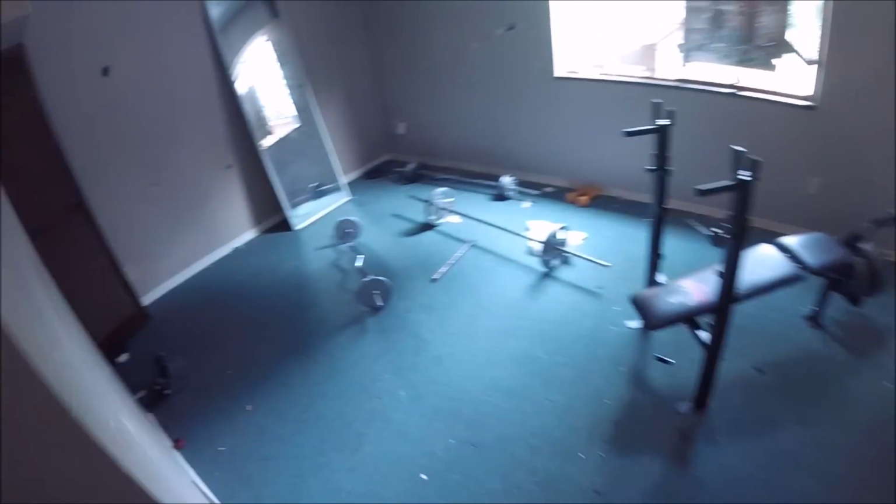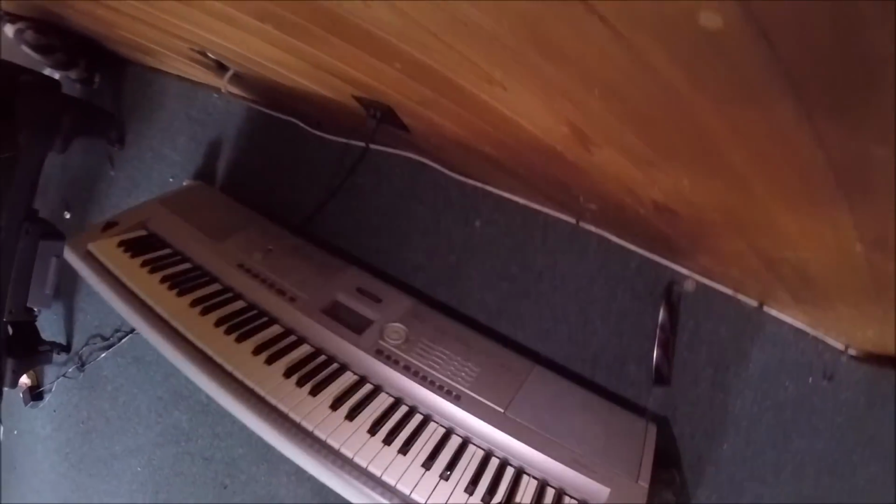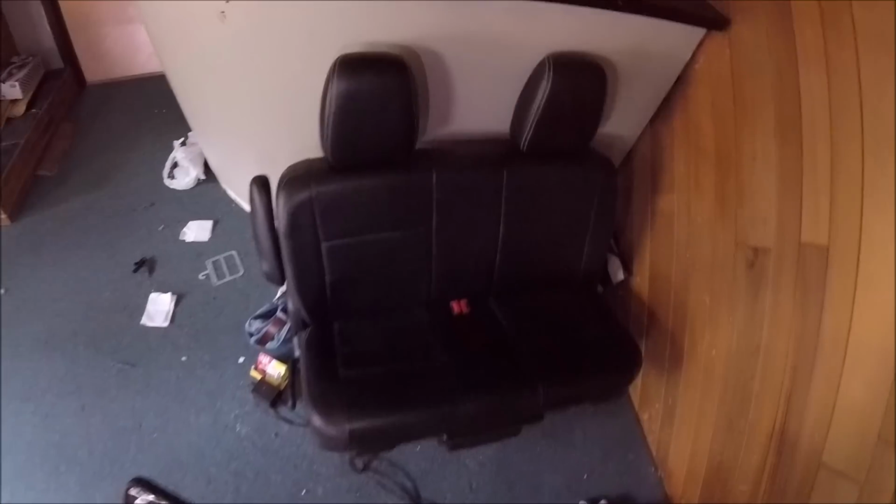So I'm not sure. They wanted me to come here about 4 or 5 days ago, actually, or 4 days ago. But I've been so busy. There's lots of weights here too. Lots of junk there. Interesting. These are good weights too. This is a TV set or some kind. Oh, it's a keyboard. Look at that. It's actually a nice looking keyboard. Yamaha. Wow. A pair of seats here. Leather seats probably for a minivan.